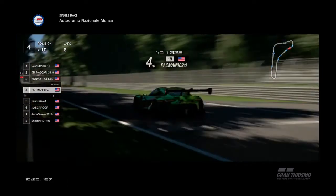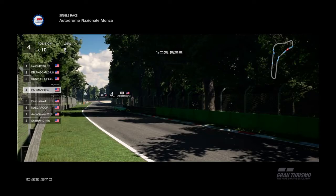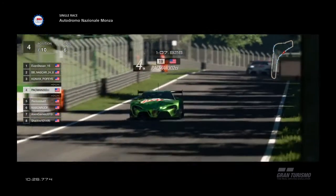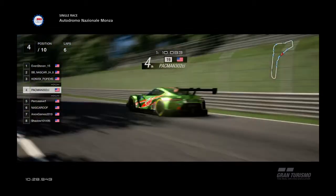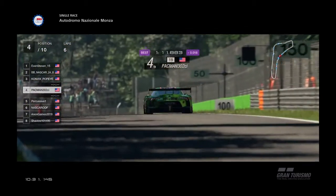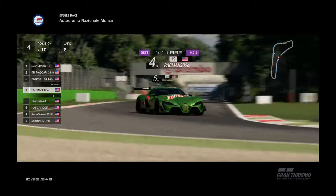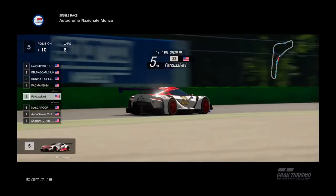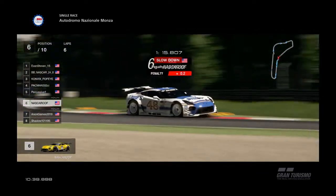Percussive probably was being very, very kind to Pac-Man going into Ascari last lap. Percussive definitely could have gone for a move there. Does not... I guess he doesn't think that he'll hold him behind him anyway, so he let Pac-Man go. And Pac-Man stayed in 4th spot. So Percussive runs in 5th. Jesse Carlson still in 6th.